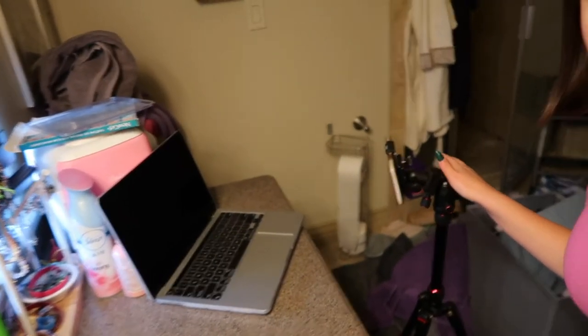But for right now, I've got my other tripod set up. Here, I'll show you guys. This is what I've got set up so I can make sure you guys see what I'm doing there. And I moved it a little bit over so I could get to all my makeup. So let's get started, shall we?